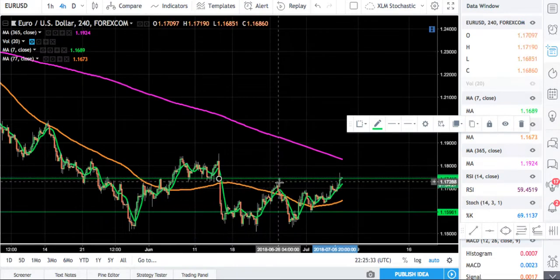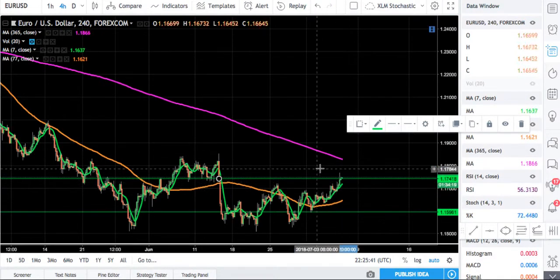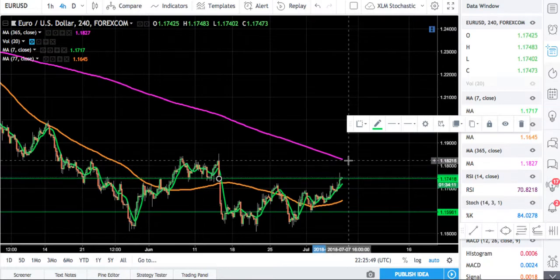As you can see, we made a move up. We came near this point, we came back down. Now we came up here and came back down again. So this is where you can identify when a currency is going to do a little bit of retracement. I knew we were going to get some resistance right here. The next point of resistance is going to be right here. Let me draw this line.